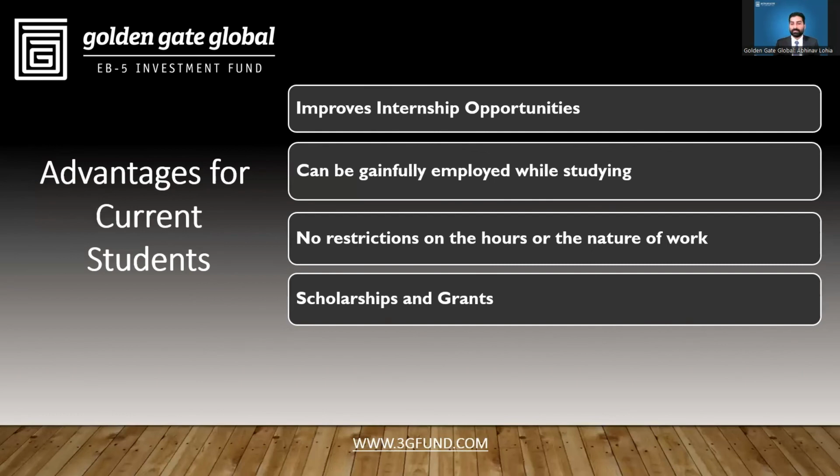And lastly, again, scholarships and grants, you can still qualify for it if you become a green card holder while you're studying, and this can greatly reduce your cost of education.